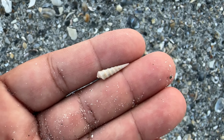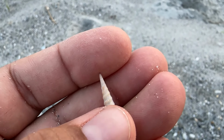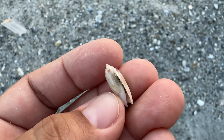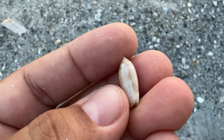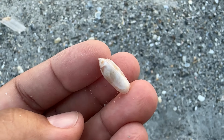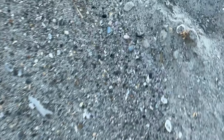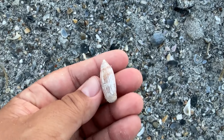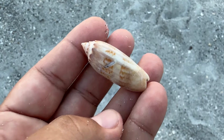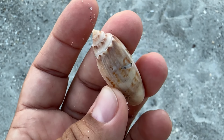Here's a little auger. I think that's just a regular common auger. Pretty small. These can get to be about 2.5 inches. Here's a little olive. Nice tip on that one. It's pretty shiny too. Oh, that's so cute. That's a nice little scallop. Another little olive just sticking out there. The rain definitely makes these shells pop out of the sand. Here's another olive. This one's pretty shiny. Has a little bruise, but it is shiny.